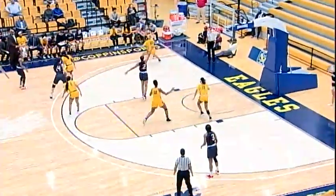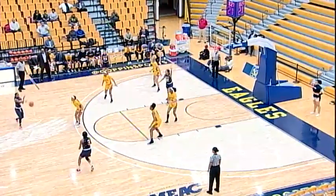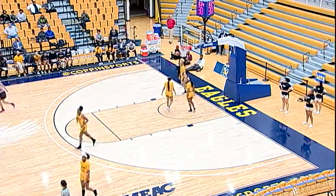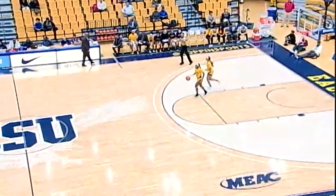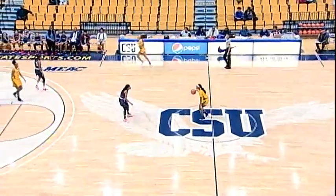And Williams once again on the push. Far side left corner. Thornton with it. Now back to Williams. Now for Thorpe. She tried to lob it down to the doorstep. Too tall and out of bounds. .20 and counting in the first. Coppin up 3-0 on Howard.